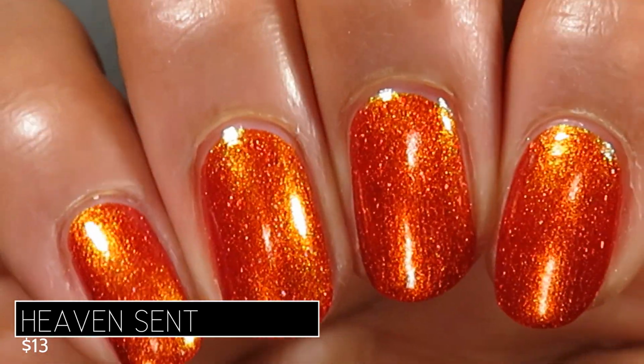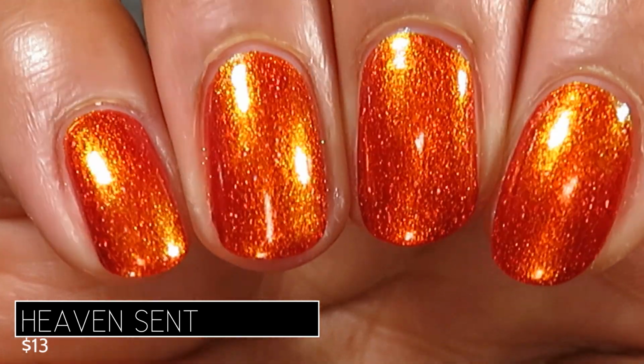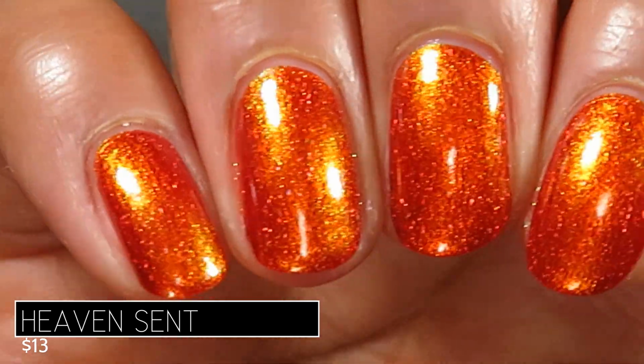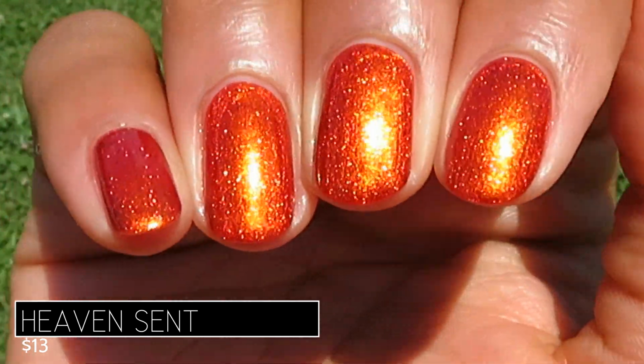Perfection. So here's what it looks like in my studio lighting. I will say that in this polish specifically, most of the shift I saw was the gold. You could kind of see some green in there too, but I didn't get a whole lot of the blue, but I don't really care. It's too gorgeous of a polish for that to bother me.